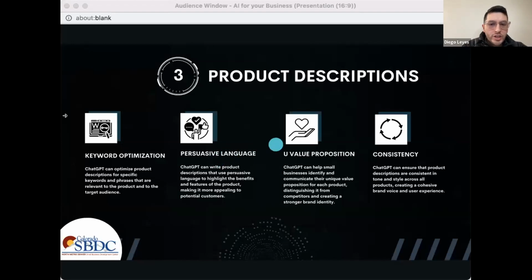Unique value proposition. ChatGPT can help small businesses identify and communicate their unique value proposition for each product, distinguishing it from competitors and creating a strong brand identity. Lastly, consistency. ChatGPT can ensure that product descriptions are consistent in tone and style across all products, creating a cohesive brand voice and user experience.